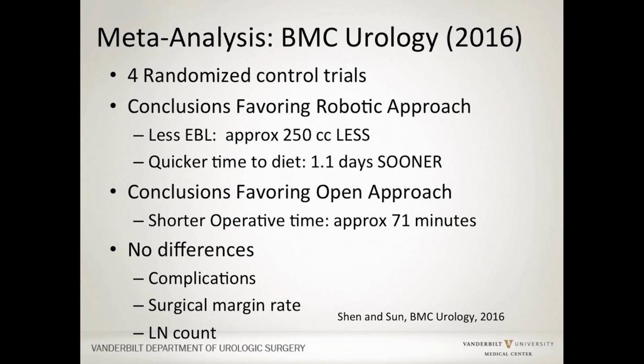I told you about the meta-analysis that had 19 different studies, prospective, some two randomized. This is actually the most recent meta-analysis that looked at only the randomized controlled trials, and these are the conclusions. Robot was better, less blood loss, about 250 cc's less. Quicker time to diet, 1.1 days. Shorter operative time, favor the open approach, save more than an hour doing an open approach versus a robotic approach. No differences in complication rate, no differences in positive surgical margin rate, no differences in lymph node count.